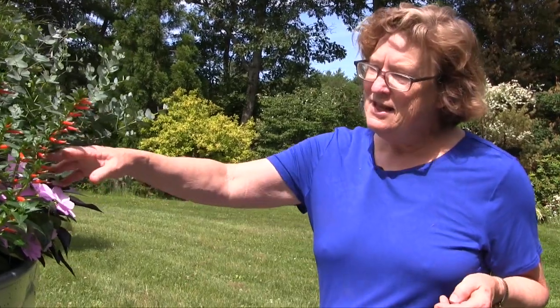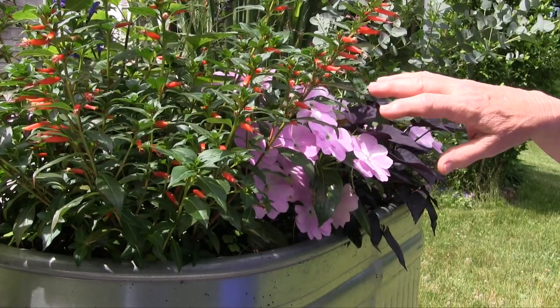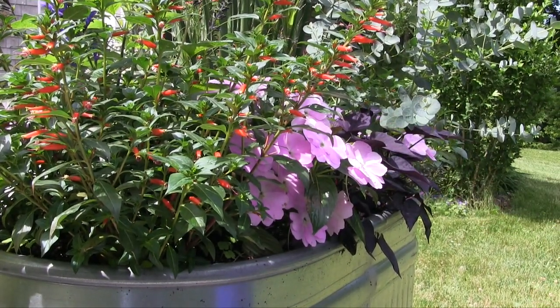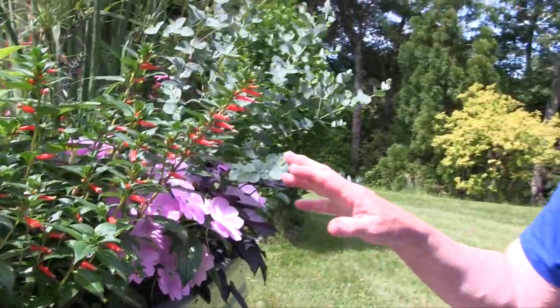Goal number two is to attract hummingbirds. And this is a hummingbird magnet here. This is Cuphea, commonly called cigar plant. This particular one is Vermilionaire from Proven Winners. And I include this in these containers every year because the hummingbirds love it.